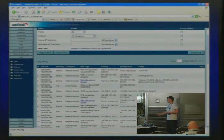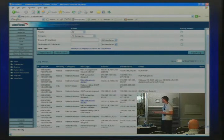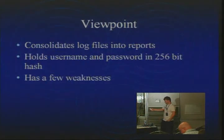This is the log. This is what the log looks like. So it shows what time, what category it was, any messages, source, destination, notes. It shows the MAC address. There's a MAC address right there. And like, this was a website access denied, and it shows you the website they were trying to access and what category it fell under. And Viewpoint is the thing that makes everything look all pretty.